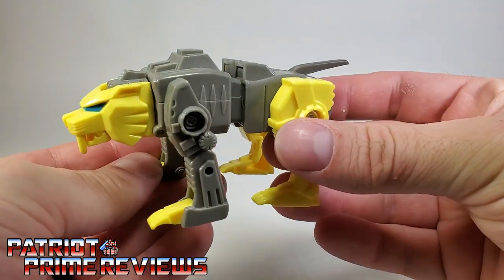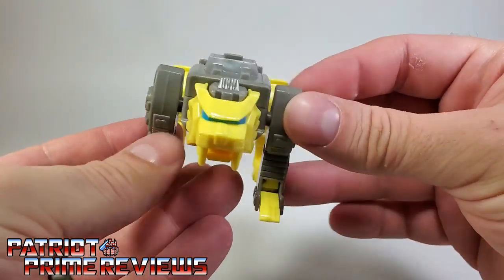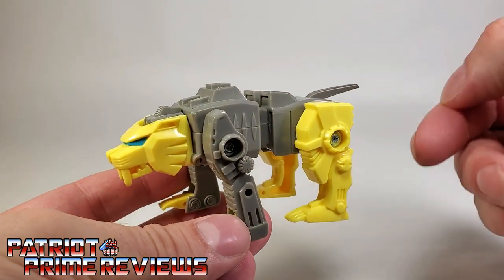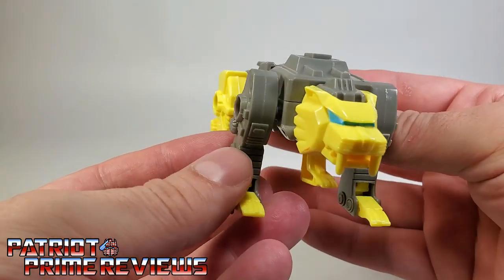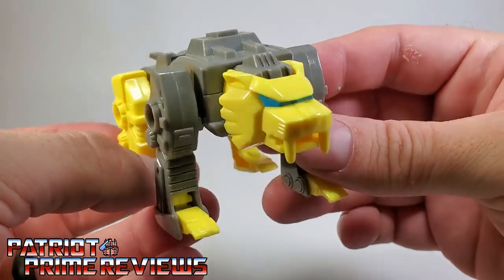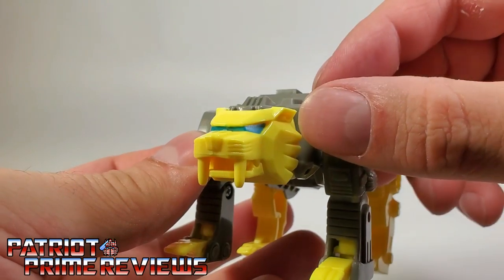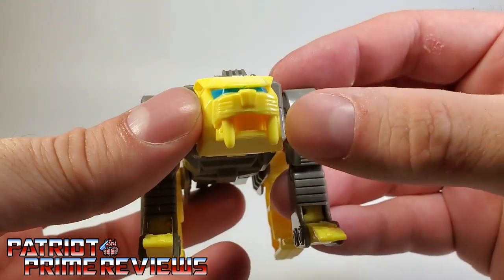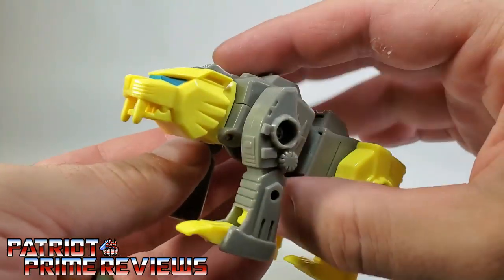And there you have Catilla in his robot saber-tooth tagger mode. Now, I really like how the Pretender Beasts hide the robot versions of the shell inside. And this really isn't a bad-looking saber-tooth cat. Lots of nice molded details. I love the eyes. The eyes are really well painted, and it's just one solid visor right across. You also got some molded details right there, the whiskers, the nose.